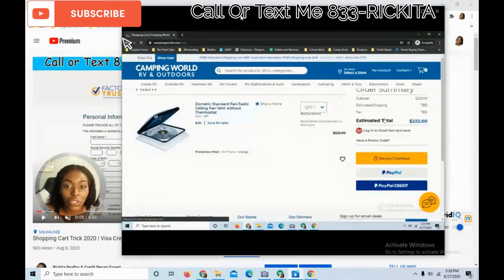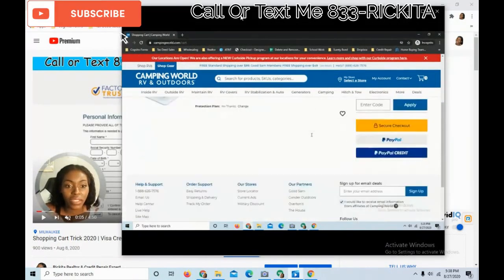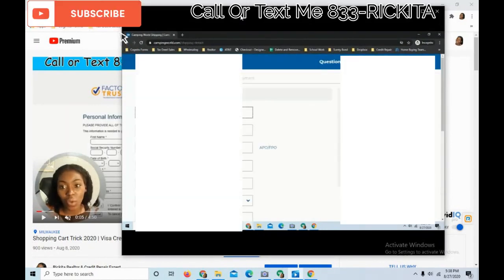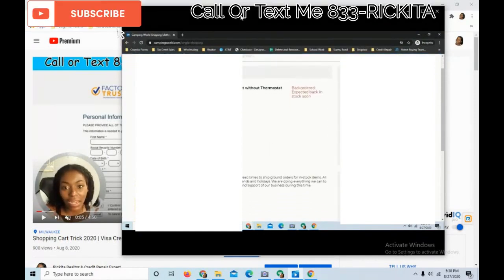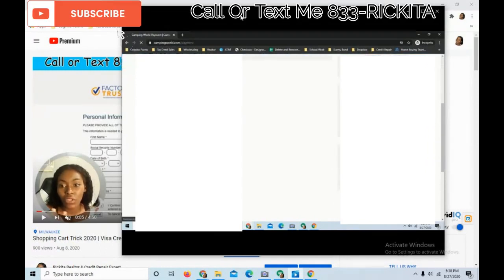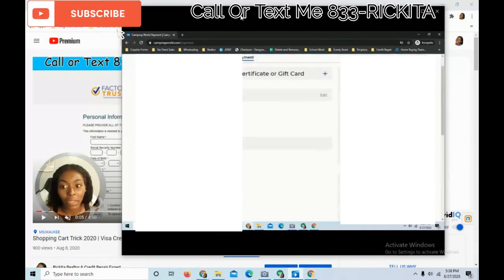So it was $222. I went ahead and just checked out. So secure checkout for this. So I did the secure checkout. And then I checked out as a guest. Do not put your information in. I'm going to block out the information here. Continue to payment. And then you're going to see, like, wait a little bit, and then it's going to pop up. So it took a little while for it to pop up, but it popped up.